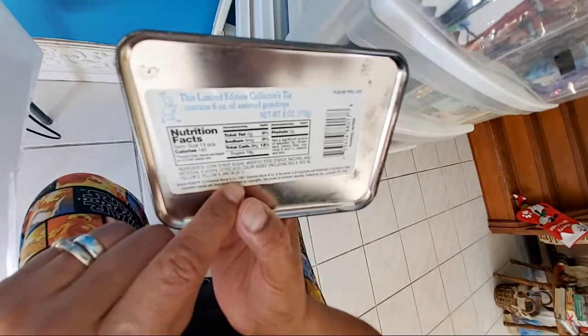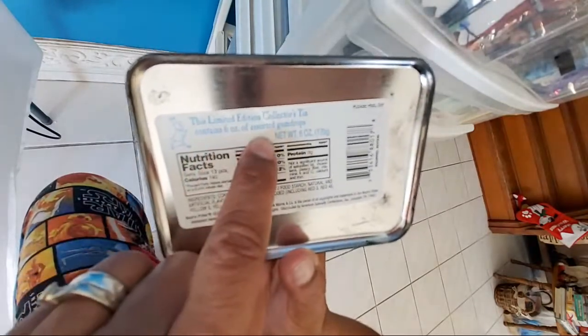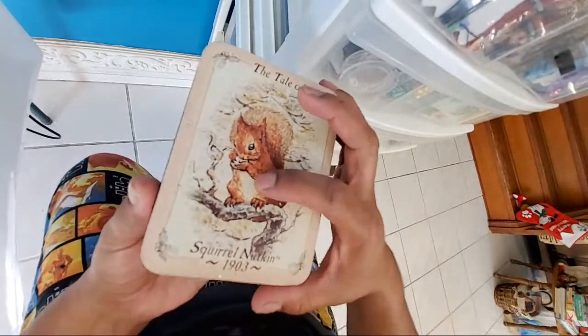Beatrix Potter. So this tin is from 1997, and it originally contained assorted gumdrops. But I just bought the tin because there's actually a story about squirrels and me.